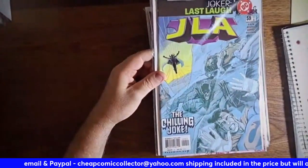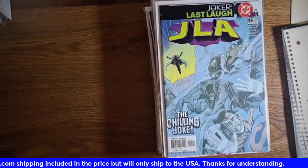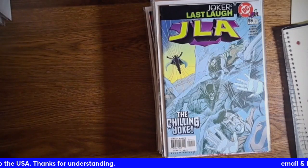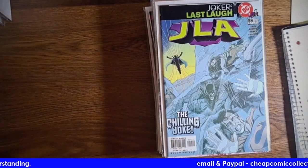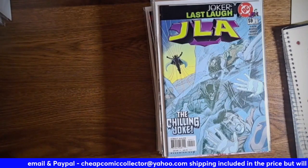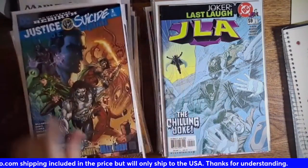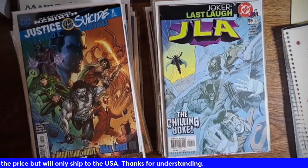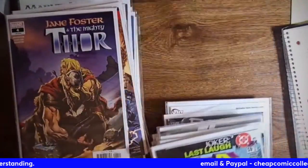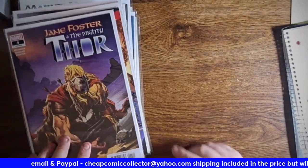And JLA number 59 from 2001, part of the Joker Last Laugh storyline, called The Chilling Joke. I just dropped a bunch of comics on the floor. They're slippery when they're in these bags. That means some of them that should have been in order are not going to be. I don't have them in any particular order, but when they're sets, I try to put those in order.